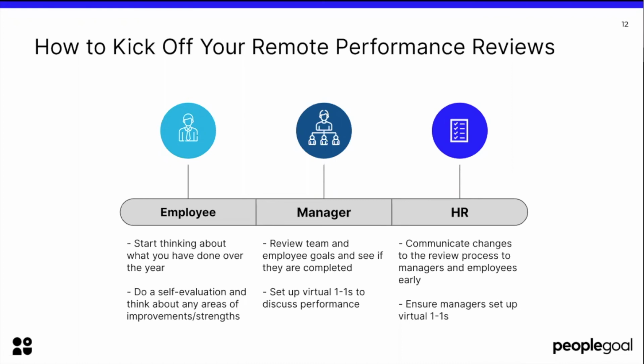So communicate changes to the review process early on, so the managers and employees can be prepared and ensure that everything is happening smoothly. For sure, and this is definitely a time where the whole organization needs to come together to make these remote performance reviews succeed. Everyone from employees to managers to senior leaders and to HR, there's something that everyone can do to make this a really successful process.